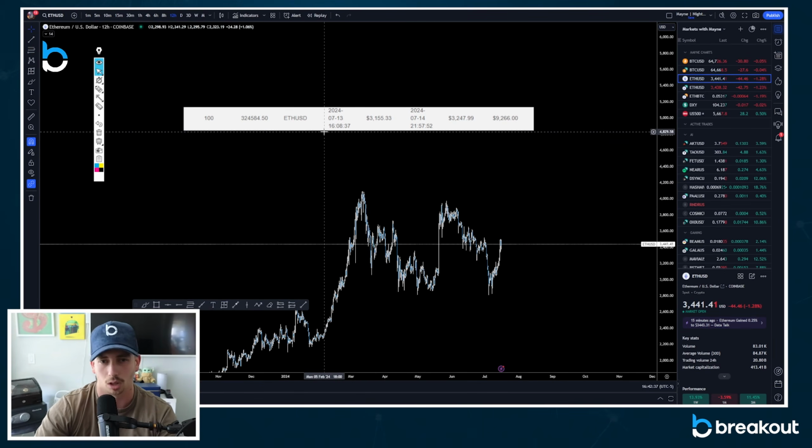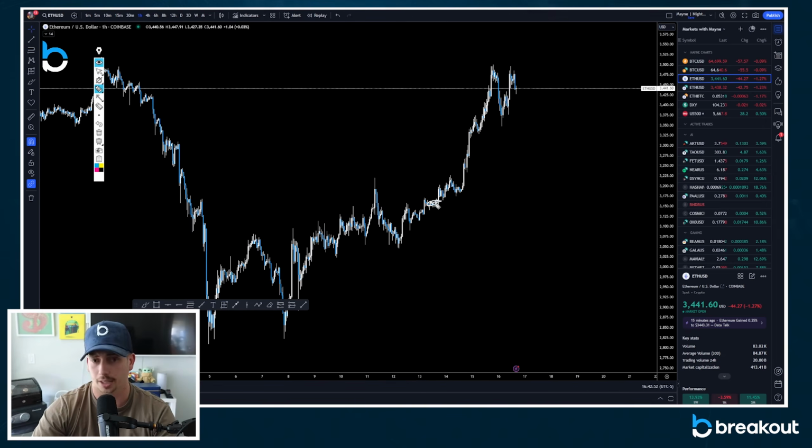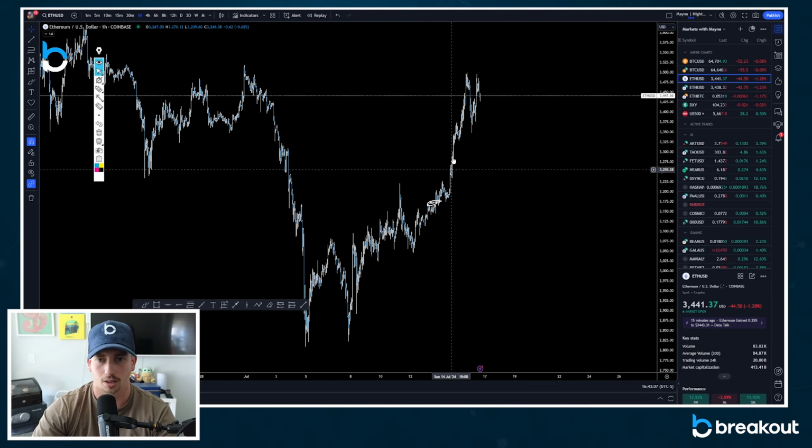This is a little more low time frame. So 1608 on the 13th. So I actually really like this trade. I'm going to explain why in a moment here. They exit the 14th at 2157. So 1608 on the 13th, 14th at 2157. So right into here.